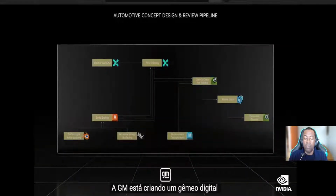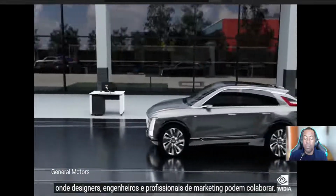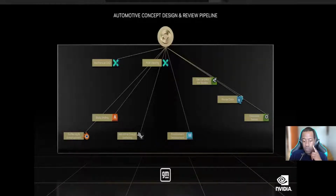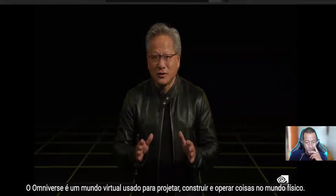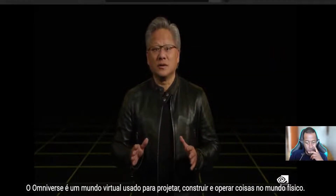Auto and other physical product makers commonly use Siemens, Autodesk, Ansys, and PTC tools. GM is creating a digital twin of their Michigan design studio in Omniverse, where designers, engineers, and marketers can collaborate. Omniverse gives them a single source of truth that is physically simulated and faithfully rendered. Omniverse is a virtual world used to design, build, and operate things in the physical world.